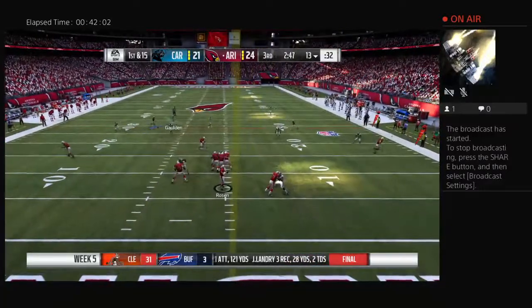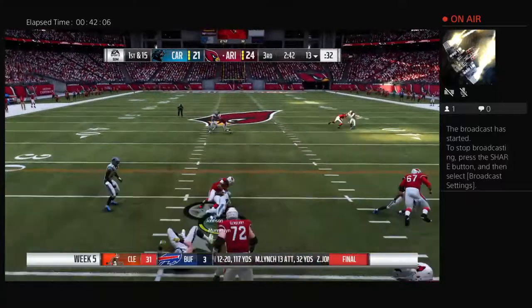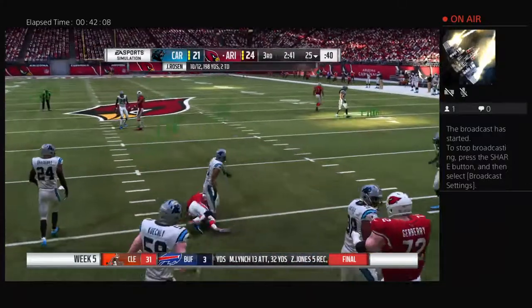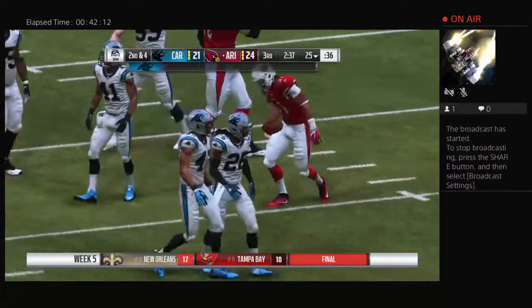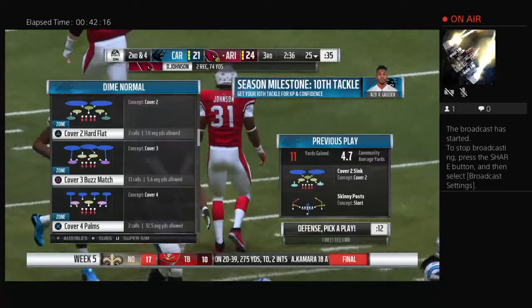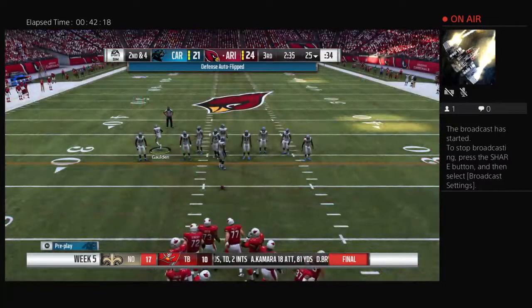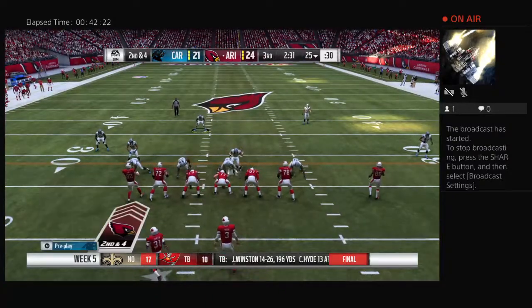Rosen will throw. Underneath for Johnson. And down he'll go at the 25. It'll be a gain of 11, and that'll make this a second down. As a passer, you're always trying to find that open window to throw the ball downfield. How about this one? Right in the middle of the field, right in the heart of a defense.